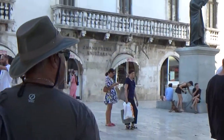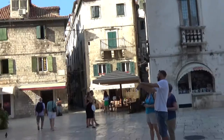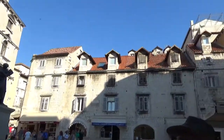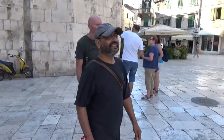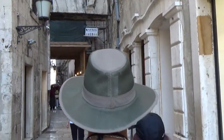And after 12 months and a lot of paperwork, we finally made it to Croatia. And we're staying in Split. First, let's have a look round Split Old Town and the views from the top of the hill overlooking Split. Off we go. COVID secure.